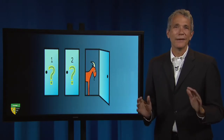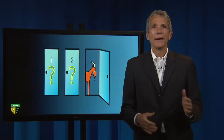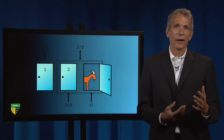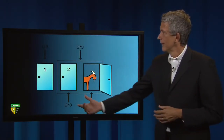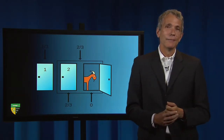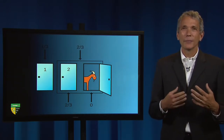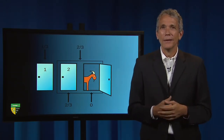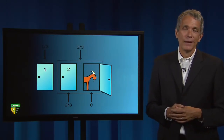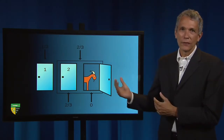That intuition is incorrect. It turns out that switching doors doubles your chances of winning the prize from 1/3 to 2/3. This can be proven theoretically, and indeed there's a cool proof of it by the autistic protagonist in the book, The Curious Incident of the Dog in the Night-Time. But you can also show it empirically with a deck of cards.